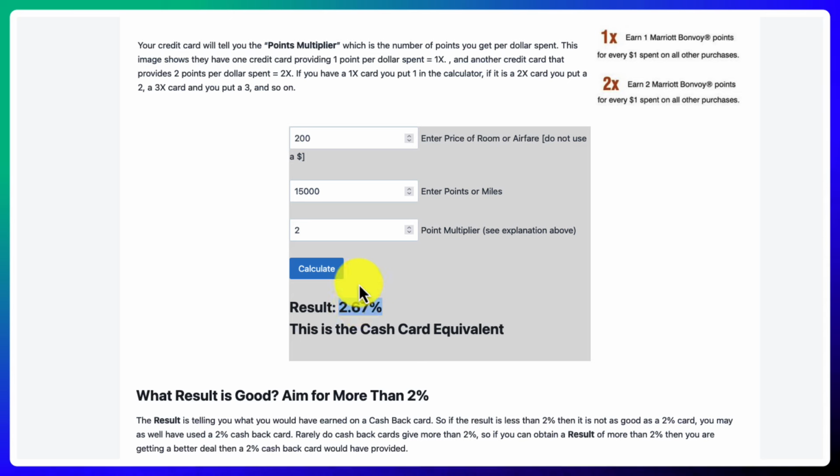So you might as well, in this case, go ahead and use the miles. Go ahead and redeem 15,000 miles because you're getting the equivalent of a 2.67% card. It's as if you had a card paying you 2.67% cash back on all categories. You received your cash back and then you booked the room. So in this case, go ahead and use the points because it's a good value.